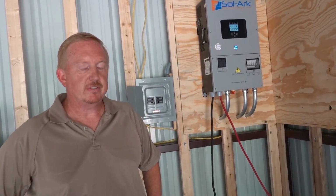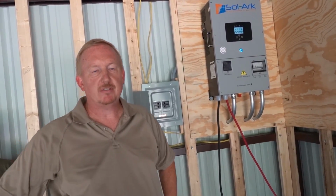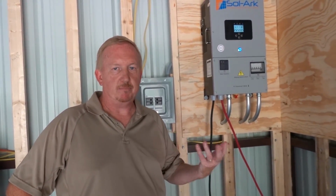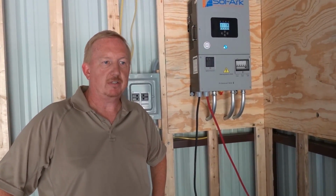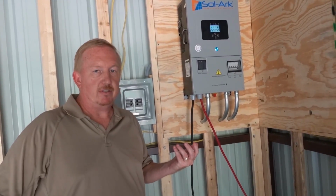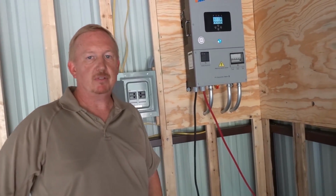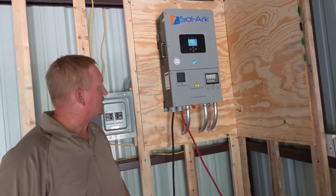Well, the Solarc is a very impressive system. From my research, I believe it's the best inverter, battery backup, charge controller system on the market. They're very tough. They're engineered right here in Texas. They even are EMP proof, basically. Right, which is pretty cool. Yeah, it's really cool. I love the display. It's the best display I've seen.